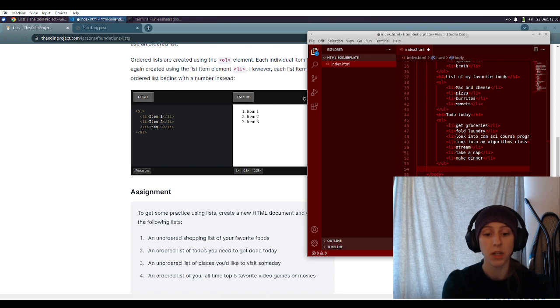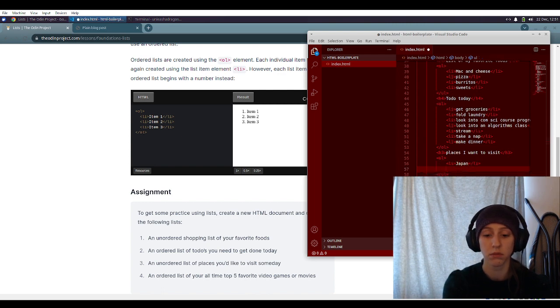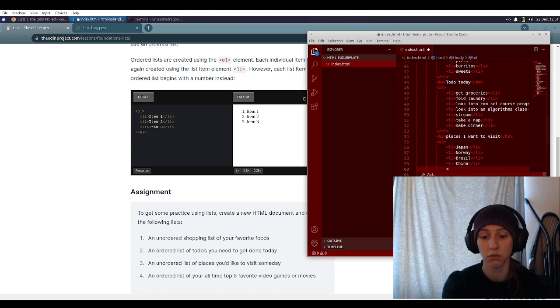Cool. So now we're going to make another one that is places I want to visit. This is an unordered list, so we're going to use UL, and then we're going to just list Japan, Norway, Brazil, literally everywhere. China would be cool. India would be cool.